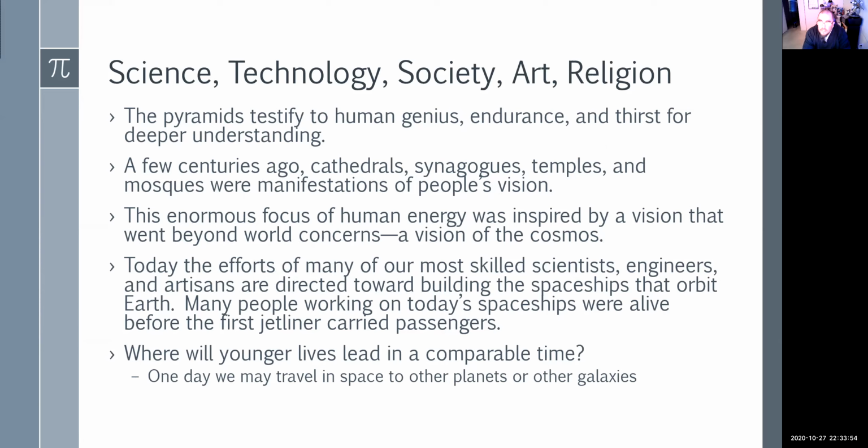Today, some of our most skilled scientists, engineers, and artists are directed toward building spaceships that orbit the Earth, right? We have the space station right now that is over us, flying in space, and there are people living up there, right? They just had a great discovery this weekend that showed that there is water on the moon. Do you know how big that is? Because they believe it's fresh water, where we're starting to run a little low on fresh water, aren't we? Salt water we've got. We haven't come up with a way to desalinate water yet that's effective. But there's maybe fresh water on the moon. That could be huge down the line, right?